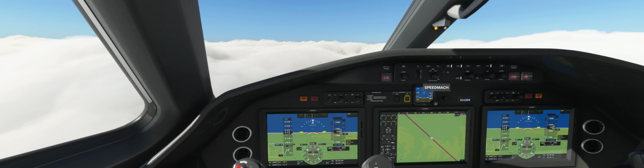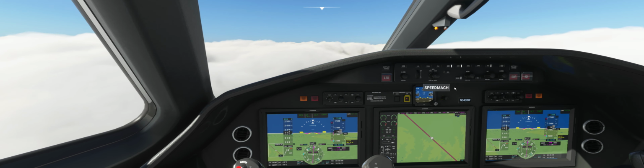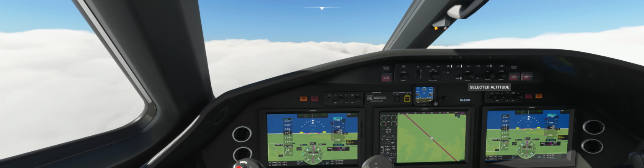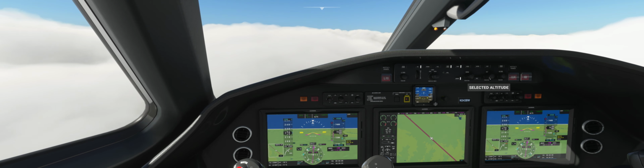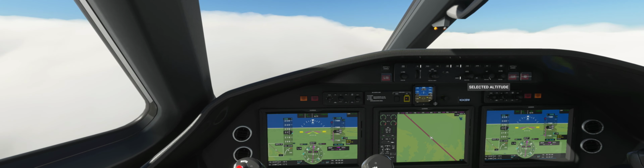Emirates? Did I hear Emirates landing? Whoops. I did it again. I forgot to send down to 3,000, is what she said. Anyway, we're 27 miles out and 7,100 feet. That's fine. Descending at 1,500 feet per minute. Now we're in the clouds.